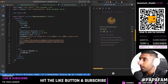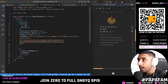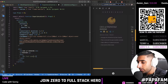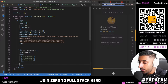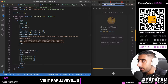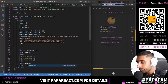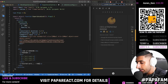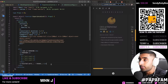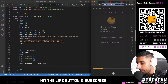Okay, and then we're going to have a div. And inside of this div, we're going to have all of the different technology stacks that we're going to have, right? So tech used, basically going to be a few of them, right? And then after that, we're going to have a P tag. And inside of there, we're going to have the dates, right? So we're going to say started work dot dot dot, dash, ended dot dot dot, right? So I'm just going to put in templates right now, and then we're going to go ahead and fill those out as we need to. And the final part here is we're going to have a list. So it's going to be an unordered list.